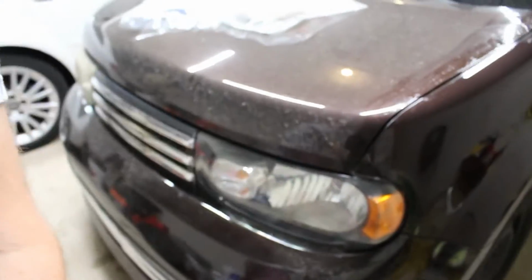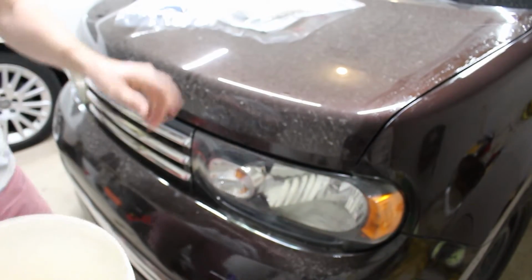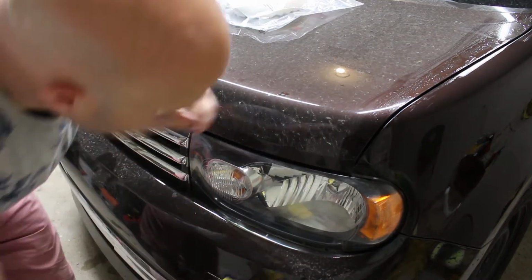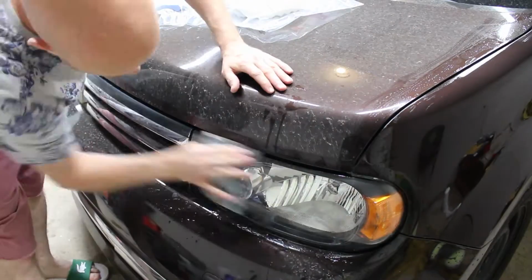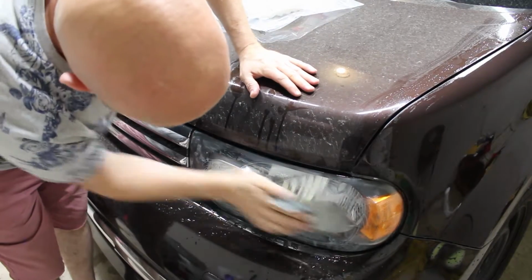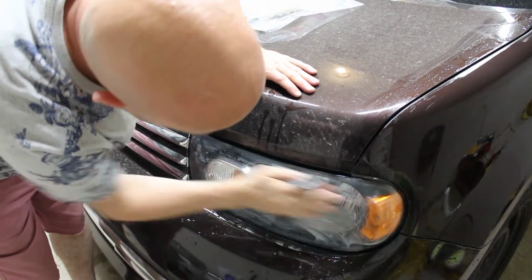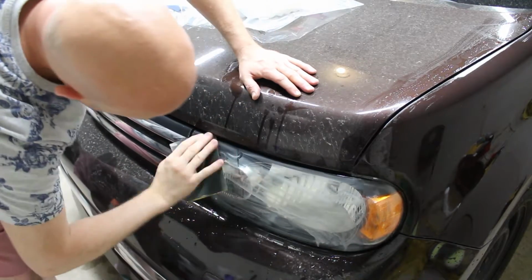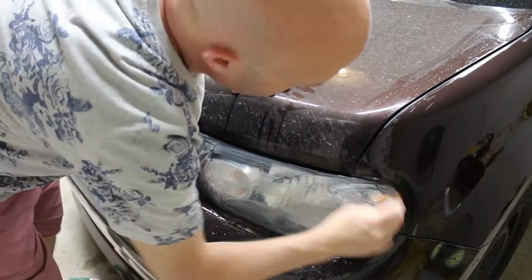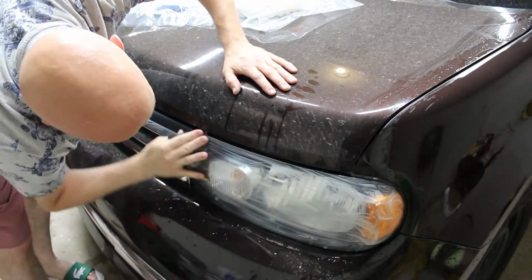While we're at the front, I'll quickly do the headlights, just so that we're not going backwards and forwards too much. Whoosh, I can actually smell this. It's just scratching off the plastic. Sweet!